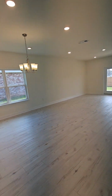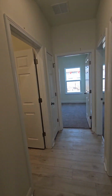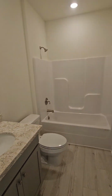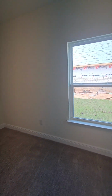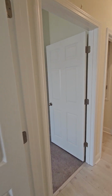This is your dining. You have a coat closet. Here's your hall bath with tub and shower. Quartz counters. Linen. These are 9-foot ceilings. Here's your second bedroom.